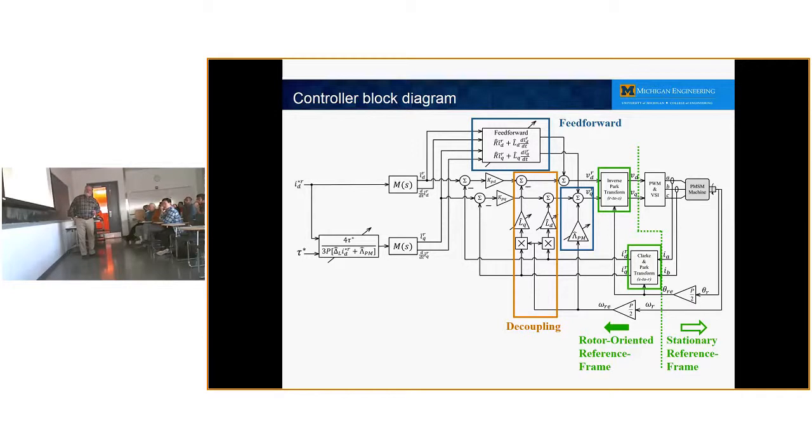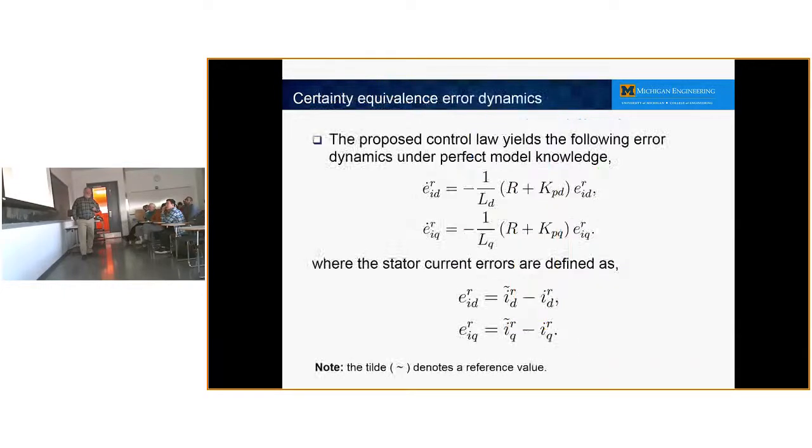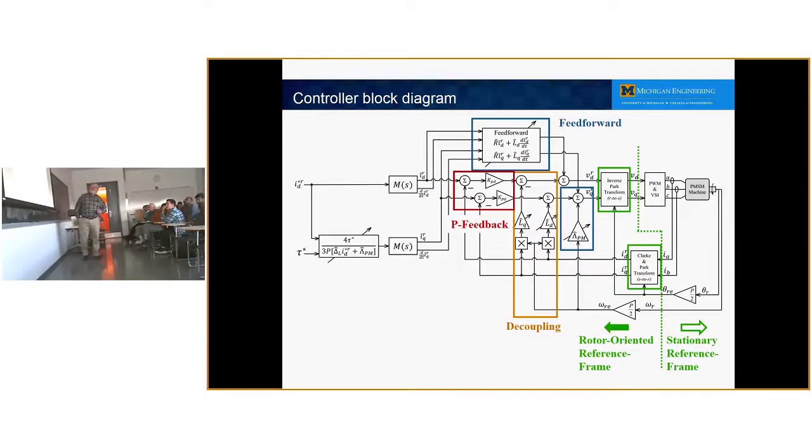There's a decoupling term here because when we transform into the rotor frame, we get cross-coupling terms. Those cross-coupling terms, if we're not careful, can result in resonant responses, and so that can deteriorate performance. If in our controller we try to compensate for those, to decouple them, then we can avoid those issues. We also have feedback, in this case just proportional feedback. We're actually using the adaptive parameter estimation to act as sort of an integral term to compensate for errors. Another point I could make is we have a filter here in order to make some of our transfer functions strictly proper, which is necessary.